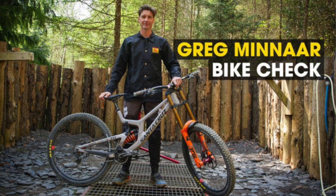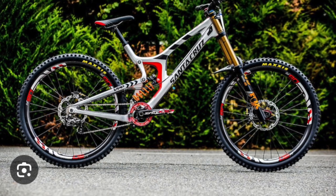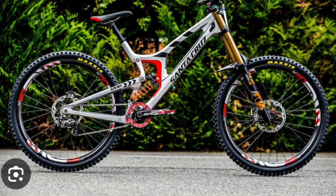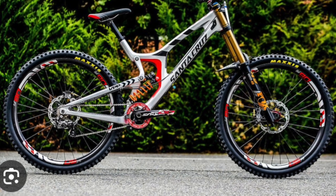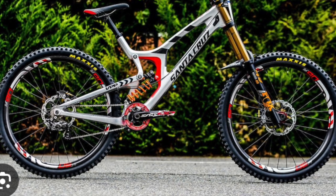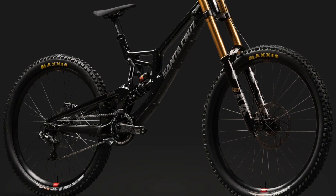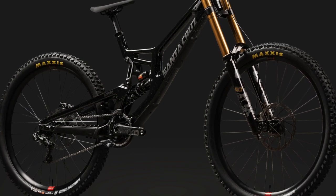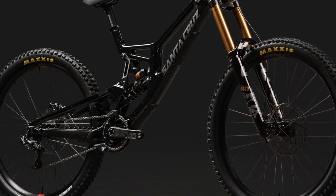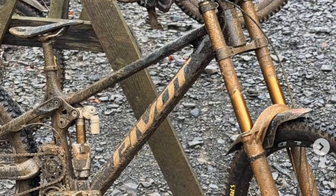The geometry numbers for Jackson, again, this could be completely different. 475 reach, 460 chainstay, the closest numbers from reach to chainstay, so he is clearly prioritizing a very balanced bike. He's got a very upright neutral position. He is in sharp contrast to Finn Iles, who has got a really aggressive, low over the front position. I'm not saying one or the other is better, but Jackson has got that very upright riding style, and it's interesting to see him prioritize a bike that really allows him to ride in the center of it with that long chainstay, and him do what we know he can do, and that is just make it look unbelievable.